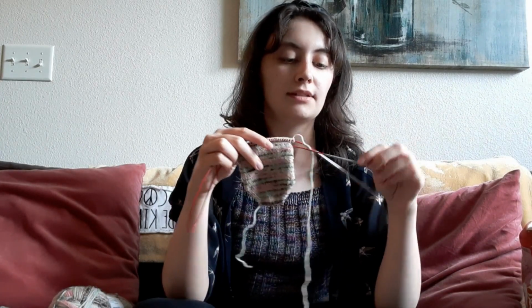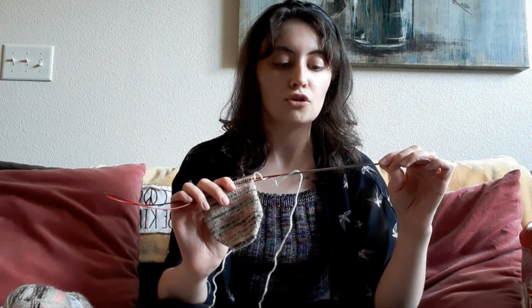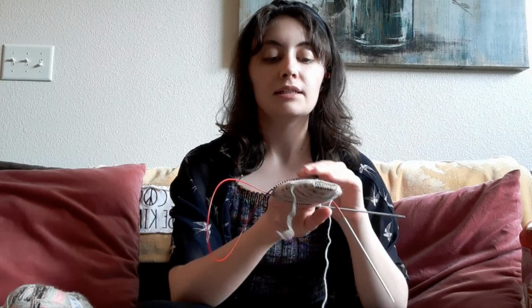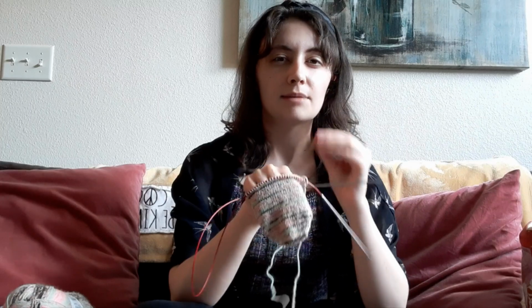I went up a needle size because I had the thought, this isn't, yardage wise, it's not like it's a sport weight. I feel conflicted about my choice. So it's 421 yards to the 100 grams. It's a pretty standard sock yarn. And I went up from my usual 2.25 millimeter needle to a 2.5. And I'm worried that it's a little too big. It's not like it's massively too big on my foot, but it doesn't have as tight of a negative ease as I typically like in my socks.